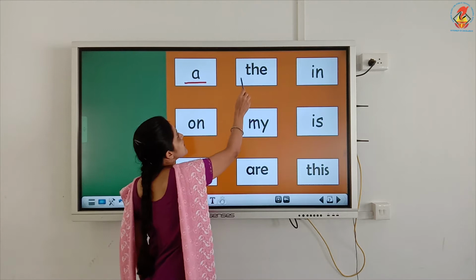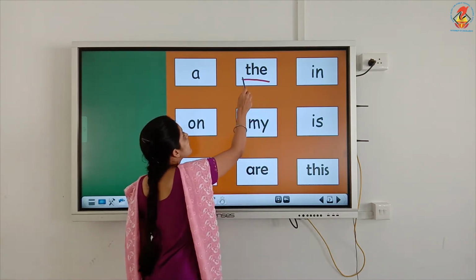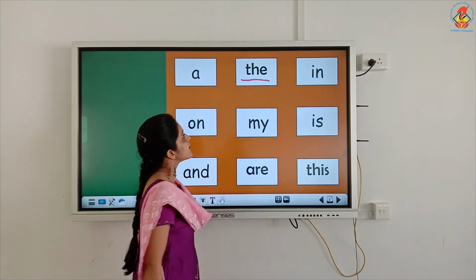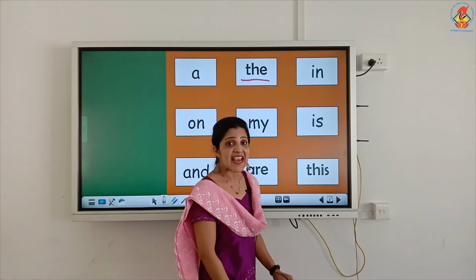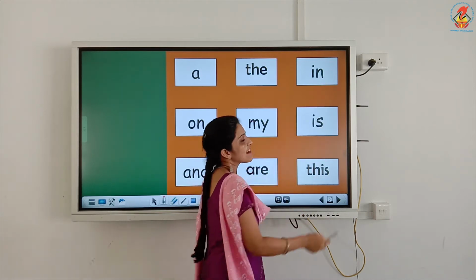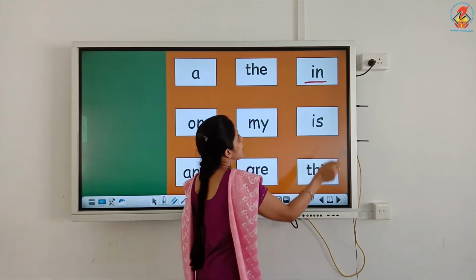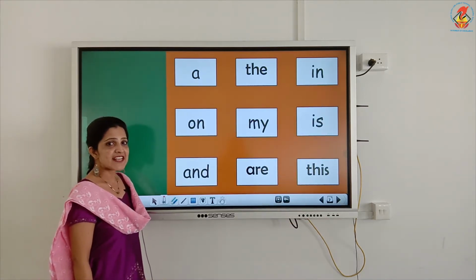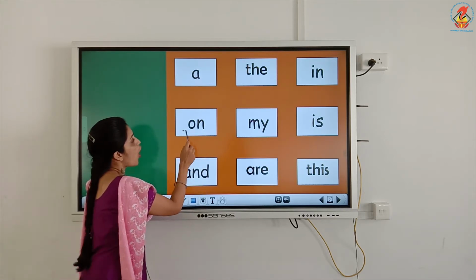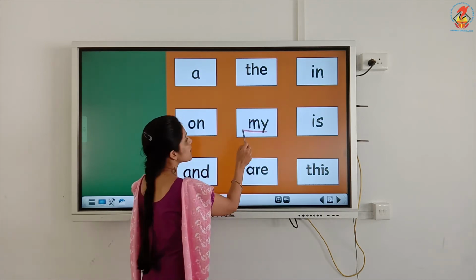The next word is the. Children, read the. Let's move on to the next sight word. In. What was that? In. Shall we move on to the next sight word? On. On. My. My.